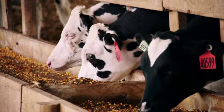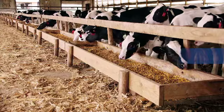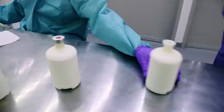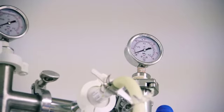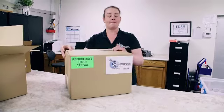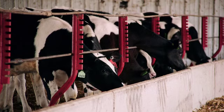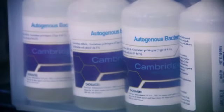Veterinarians have a growing responsibility for herd health, antibiotic stewardship, and animal welfare, utilizing next-generation diagnostics to precisely identify viruses and bacteria that may be causing illnesses in animals. Cambridge Technologies works synergistically with Veterinary Medical Center in Worthington, Minnesota, and other veterinarians across the country to maintain the health and welfare of the livestock industry. Cambridge Technologies is an autogenous vaccine company. What we're doing is building a bacterin or a vaccine for farm-specific customers.